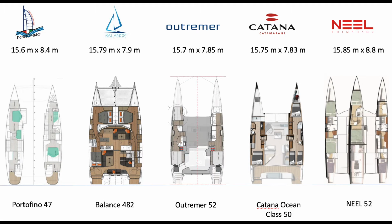You can see the NEEL 52. Her amas are just a little narrower than the Outremer 52, which tells you just how fast that Outremer 52 is going to be. You can see in this one, this is the format for the master suite up. So in the starboard side ama, you can see a beautiful dressing room there, a nice bathroom, although I'm not sure why the designers chose to go with a single sink, and they've got massive real estate to play with here as far as that ensuite can go, now that they've moved it down into the ama.